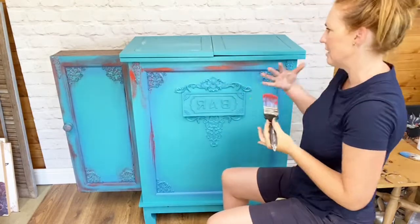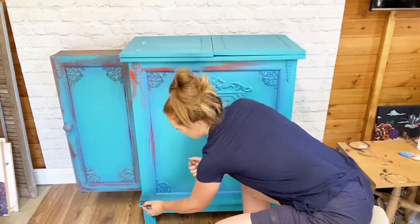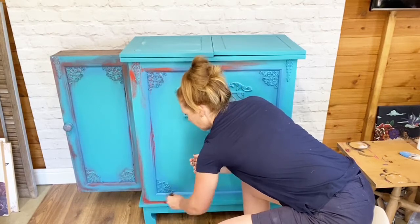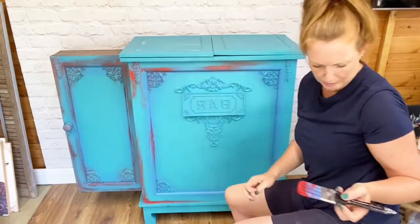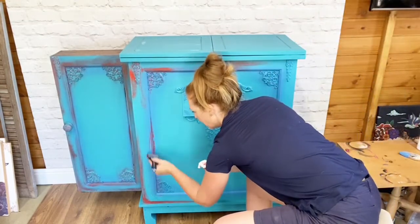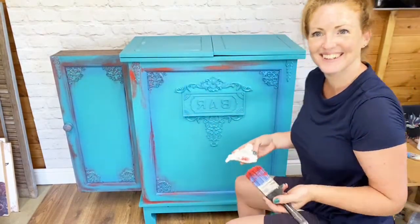And I'm trying to do it in a relatively haphazard, random way, just where I sort of fancy it, really. So what do you think so far? Is this a look and technique that you would consider using, or maybe you would now?